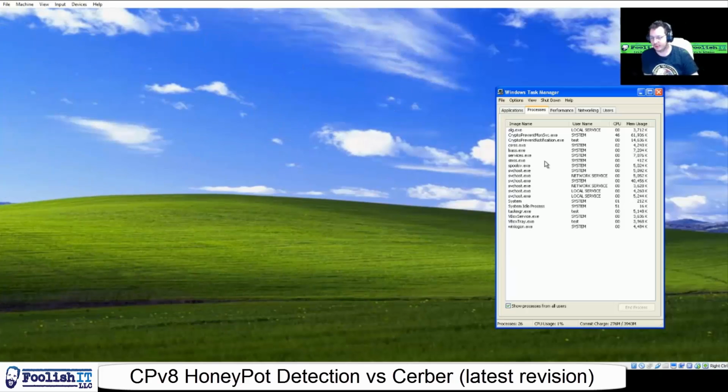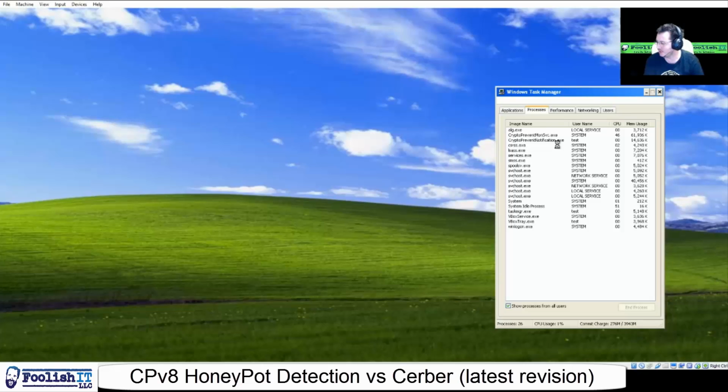Alright, there we go. I can tell you now that our HoneyPot detection has definitely been triggered. You can see the monitor service is taking up a lot of processor usage, and our Explorer has closed out here. Shortly we should see our pop-up to shut down or reboot, basically alerting us that we have been infected with ransomware, and it's caught it and tried to kill everything.